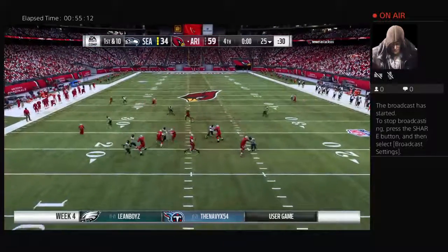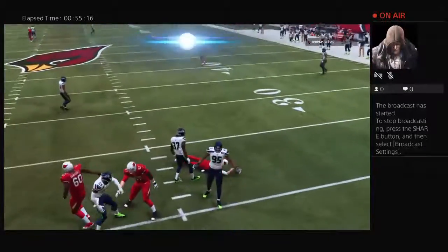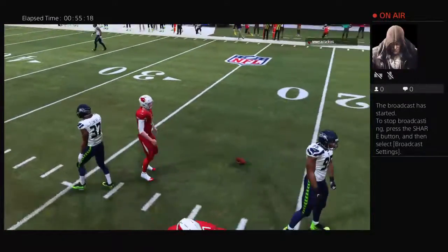And Rosen's actually going to throw it here. Pressure comes. He's taken down by the Seahawk defense.